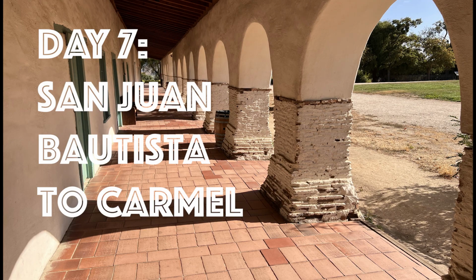We got to the mission quick and then went over to Stormy and Dave's, where Grace and I house sat a number of years ago. It was a quick visit to the Hensleys, and then we were back to San Juan Bautista. Here's some pictures from that.